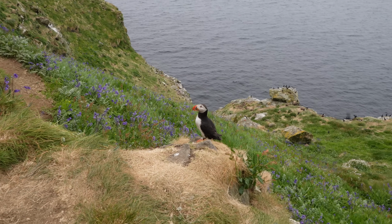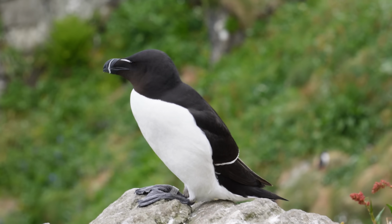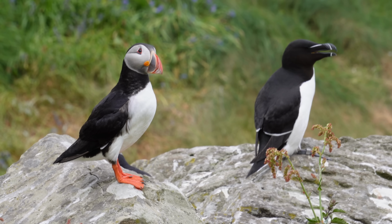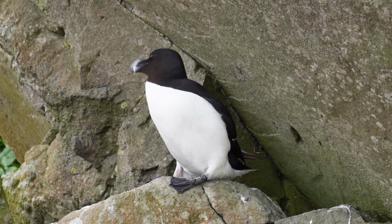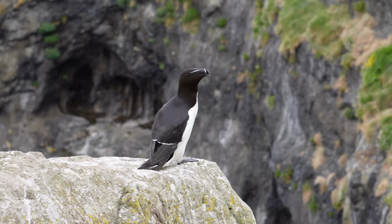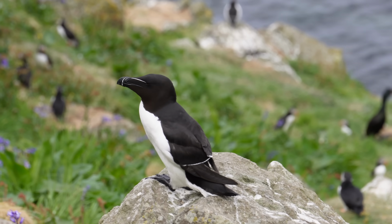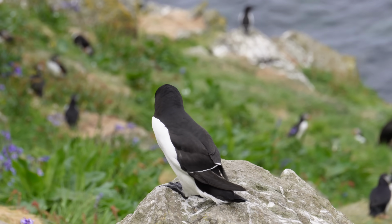Puffin mania here. As I continued my walk, I came across more and more birds, including razorbills, which are a medium-sized auk, known for their striking black upper body and white belly. They have a distinctive, thick, blunt black beak with white stripes, and are known for their impressive diving abilities.